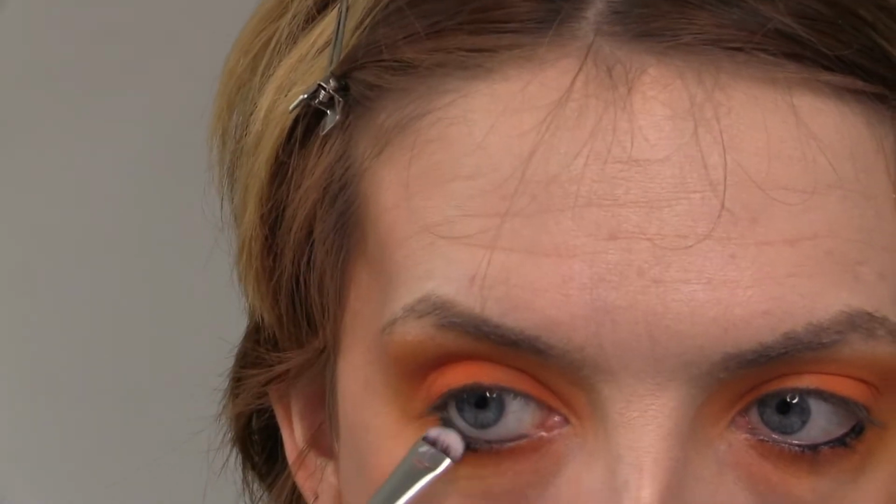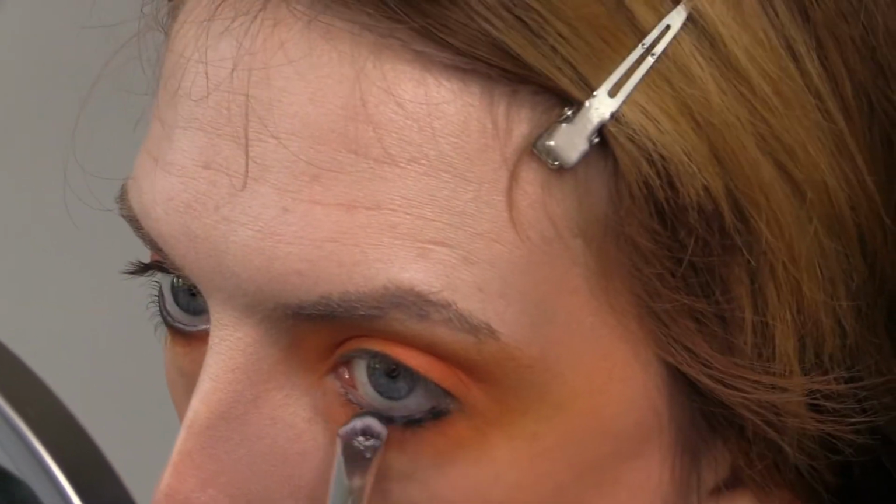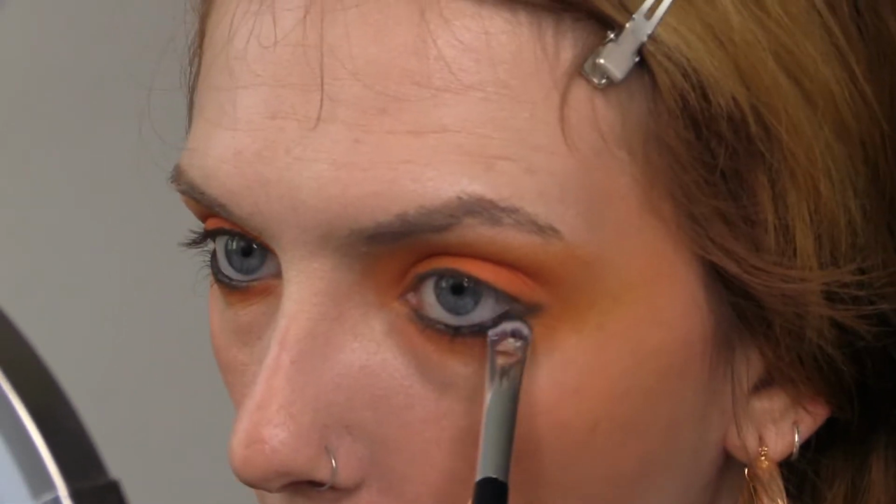I want to make this really gothy. Got my Morticia Adams top on, so we want this real gothy. I'm going to go off camera, throw on a wing, throw on a lash, and then I'll be back.